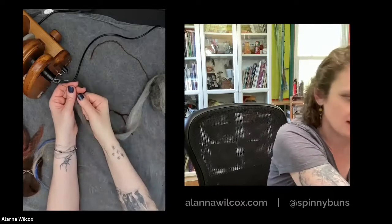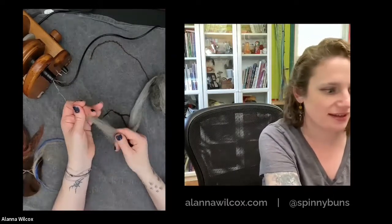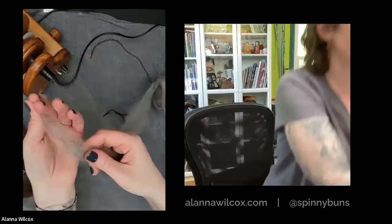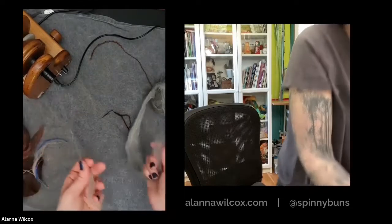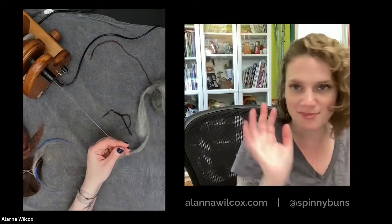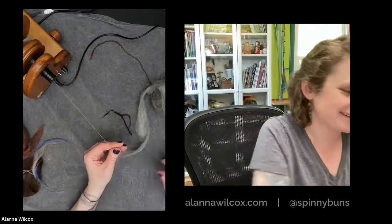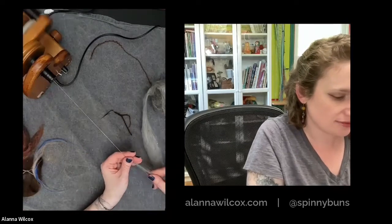Meaning I'm not playing tug of war with the fiber to get it to pull apart. Like this fiber, see, if I just pull it apart, you can see how effortlessly it drafts apart. And that's how you can tell when fiber is really well prepared. So definitely both of these fibers are a joy. So yeah, let me see if I can get this to come off.